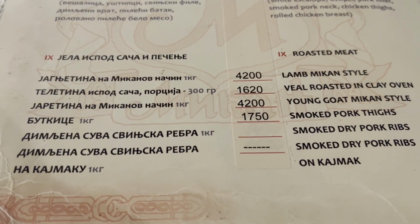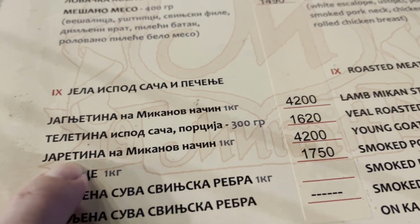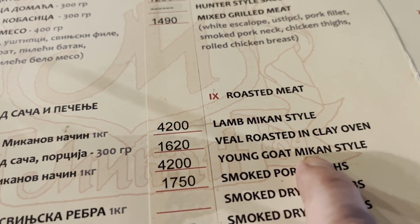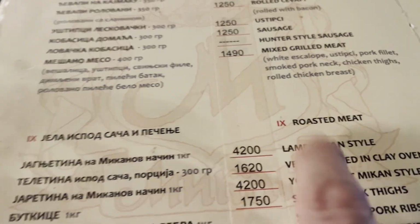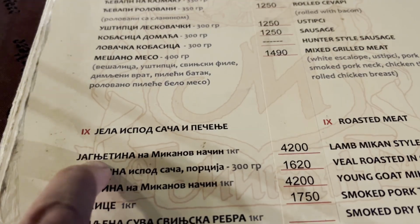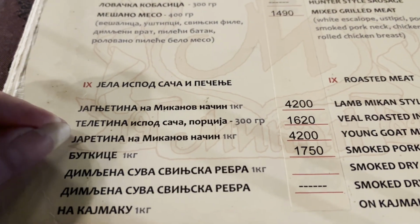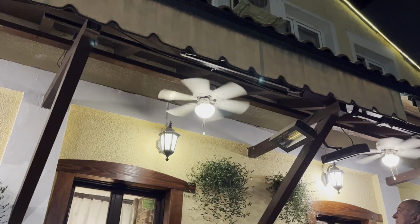There's something I recommend in this restaurant, and it is this jaretina. Nowadays they have it also in English, young goat Mikan style. Or if they don't have it, then you could have lamb, which is young jagnjetina. So this is definitely something I recommend to eat here, and this is what we always have.